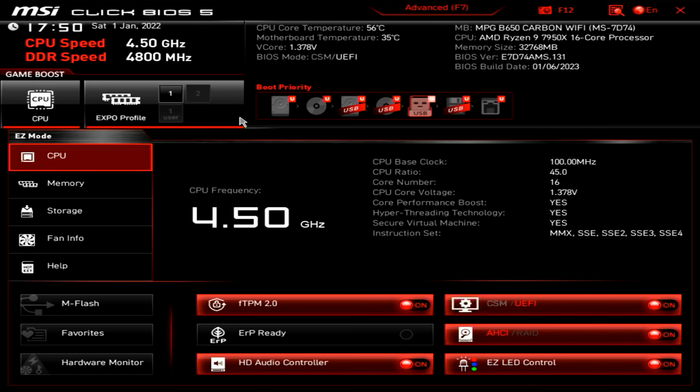So this is the MSI BIOS screen, or EFI as it's more commonly known, and I was just going to run through a few of my favorite options when it comes to MSI EFIs, and you should familiarize yourself with these things because they just make your life a lot easier and enable you to fine tune your motherboard. So to start with, we've got an AMD motherboard here. We've got the MPG B650 Carbon Wi-Fi, which is socket AM5. And then we've got an AMD Ryzen 9 7950X 16 core processor in here at the moment.